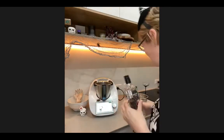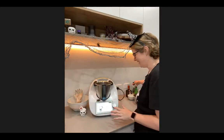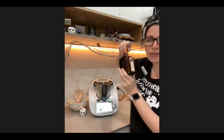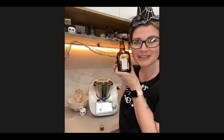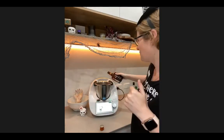I also don't keep a lot of alcohol in the house. So how cute are these little mini bottles? That's very cute. I know. And I got little mini Cointreau as well. Oh, I love that. That would not last a very long time in my house. No, I didn't do cocktails often until I bought a Thermomix, and now I do a lot more. So I'm starting to get a stash.